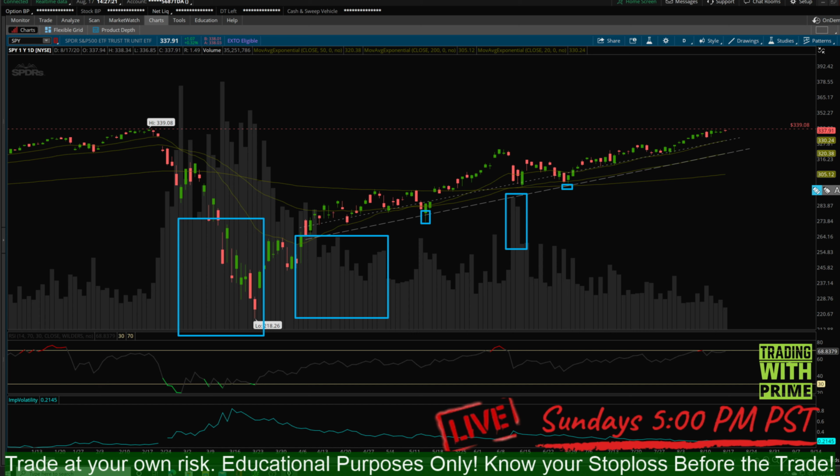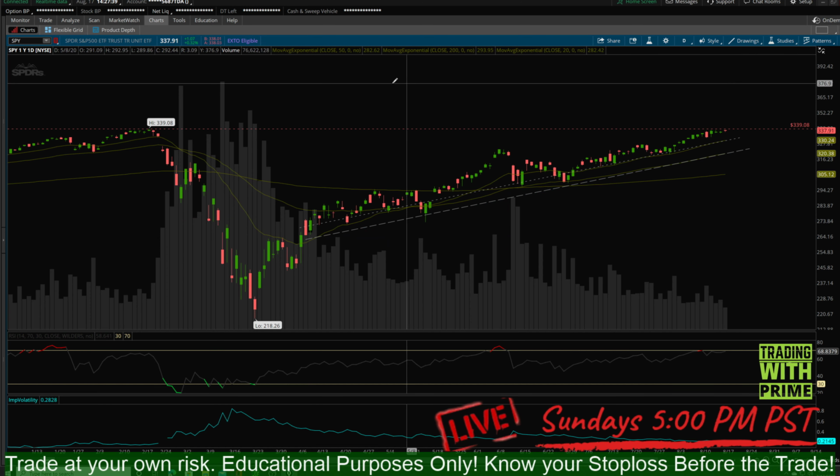And that's also if I draw this trend line here, which I kind of have on the screen already, but this is a buy the dip market. It has been since the March lows. Actually, it's been going on for years, but in this case, it's been a buy the dip market from the March lows. So let's get into a little bit of technical analysis.